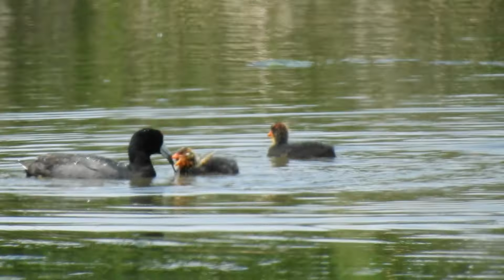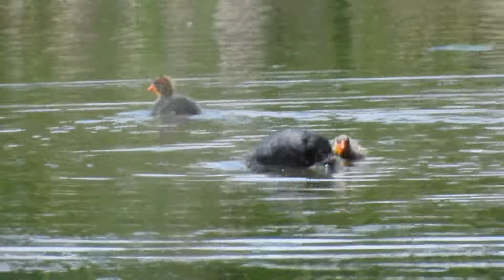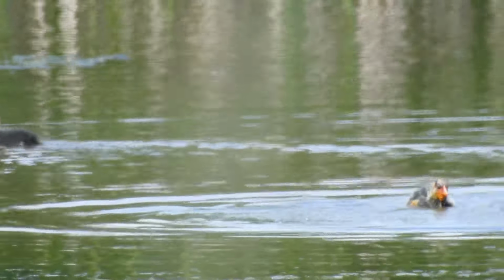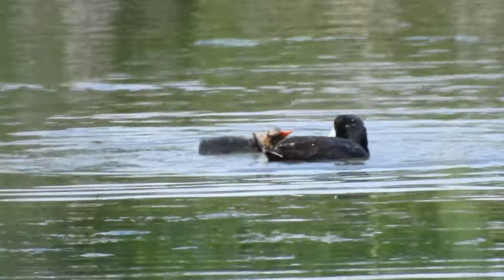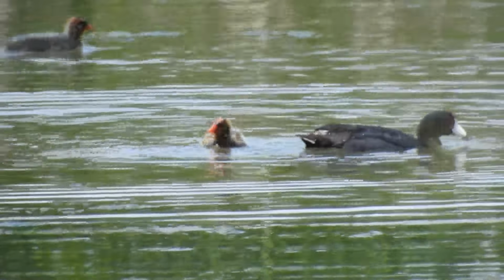All right, just because I'm missing blue-winged teal for the year and still double-crested cormorant for specifically Cache County, I stopped real quick at one of my favorite places, the Logan River Wetlands, and picked up a few more species to put on the video. So I picked up American coot, and they have babies right now, which are absolutely adorable. They're like red, super cool little babies the coots have right now. Otherwise, coots aren't super exciting for me. I see them all the time.